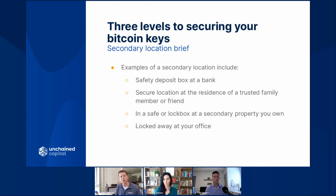With this one, you do want to be mindful of whoever that trusted friend or family member might be, that they know the importance of what they're securing. You want to be thinking about them as that secondary location, still with security and privacy in mind. The next option is a safe or a lockbox at a secondary property you own. If you have a secondary residence or property, a safe or lockbox there would be a pretty good secondary location. And rounding it out, we have locked away at your office. If you have an office location and a safe or a secure mechanism there, that could also be treated as a secondary location.